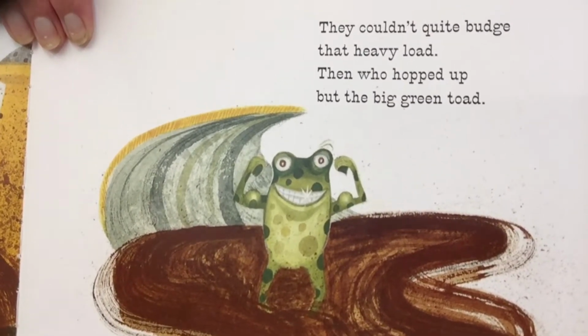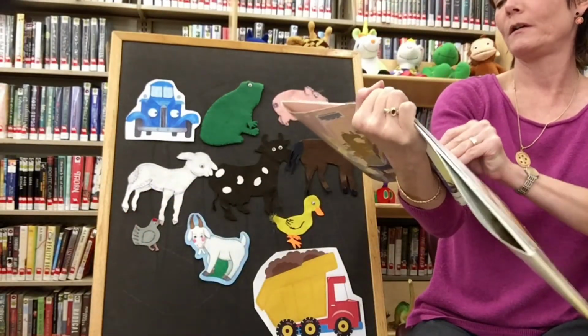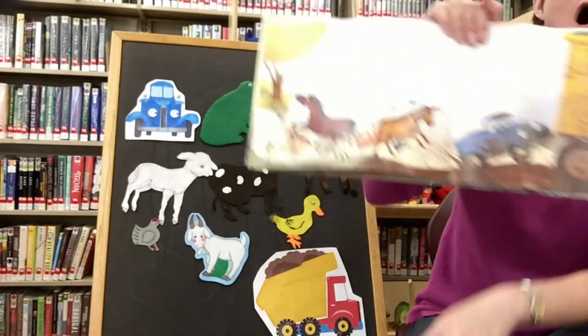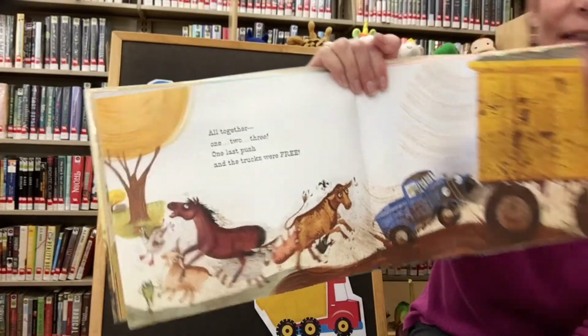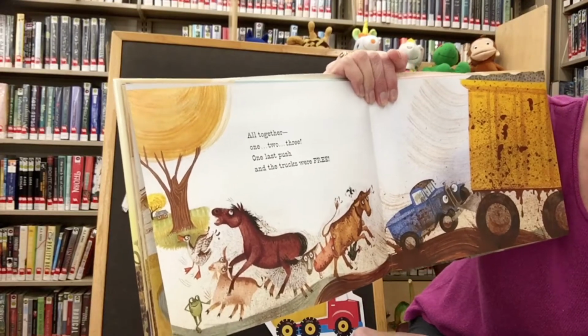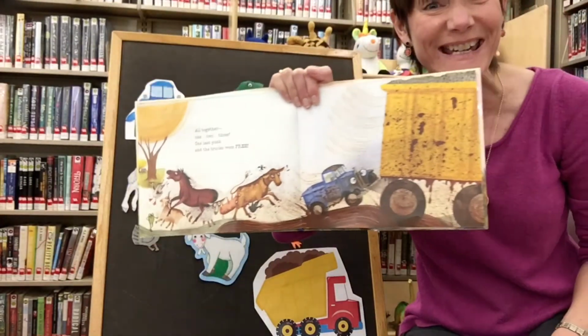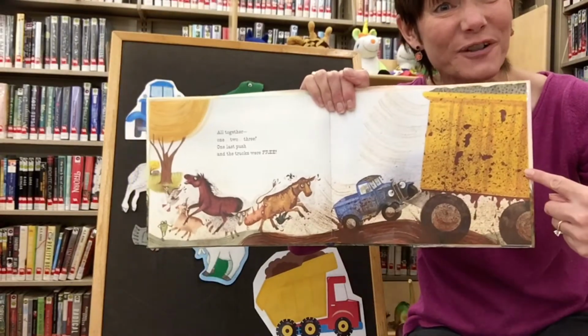Look at that. He's so strong. He's such a strong toad. Let's see what happens. All together. 1, 2, 3. One last push, and the trucks were free. They got them free.